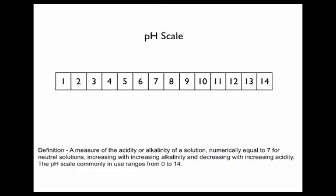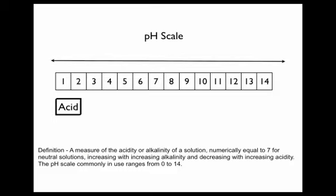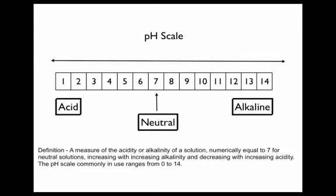So if we take a look at the pH scale, it's a scale that ranges between 1 and 14. The acid side of the scale is the lower numbers. The higher numbers represent the alkaline side of the scale, with neutral being in the middle, or 7. So a quick definition: a measure of the acidity or alkalinity of a solution, numerically equal to 7 for neutral solutions, increasing with increasing alkalinity and decreasing with increasing acidity.